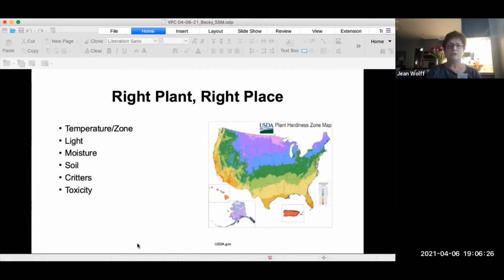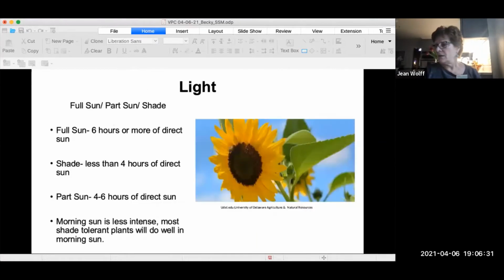The next issue I'd like to address, if I could have the next slide, please, is light, which I consider to be probably the most important feature when choosing plants. You'll see on the plant tag that it says full sun, shade, or part sun. Full sun, as the slide says, is 6 or more hours of direct sunlight per day. Shade is less than 4, part sun 4 to 6.